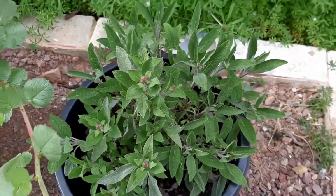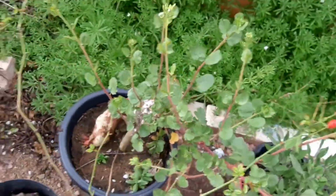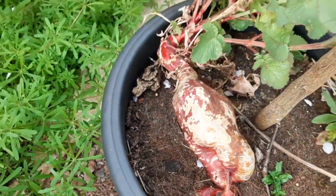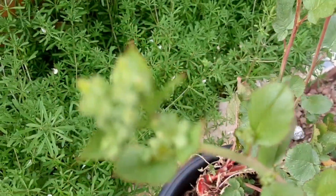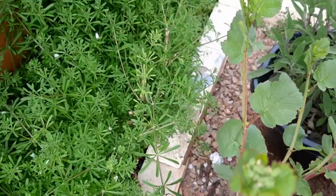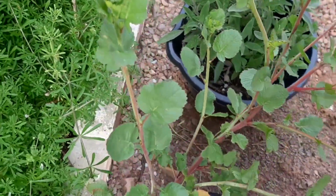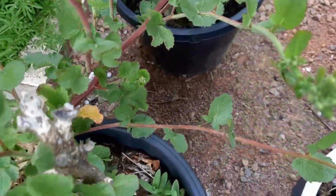And guys, you remember I have my giant radish that I just wanted to seed. Yeah, now it's going to seed. Look at my radish. It's going to seed now. Finally, my radish is going to seed, guys. I have this massive radish for ages trying to get it to seed, and it's finally going to seed.